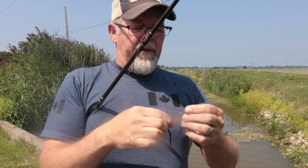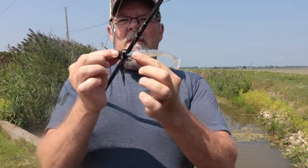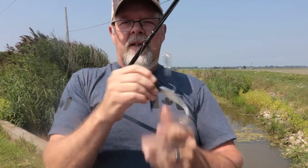So 3/8 ounce spinnerbait, black with a white tail, catfish.